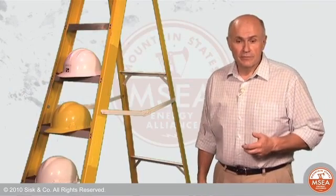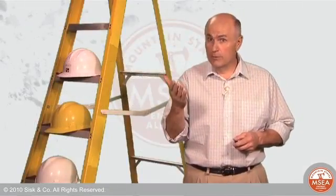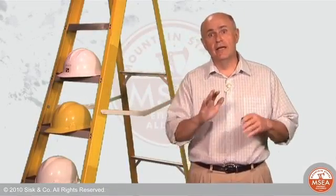So to review, you want to be aware of what a confined space is. As you're doing your work and you're proceeding into an area, use your JSA and identify confined spaces. Understand the hazards of a confined space and follow your company's procedures or guidelines for confined space entry, or maybe your procedure says we just want to identify them and we're going to stay away and let the owner of the tank know that that's a confined space, we can't go in and do the work.